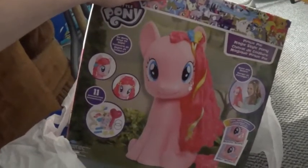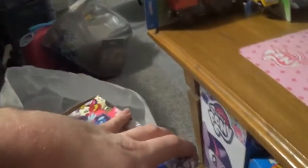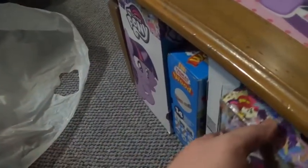Box is a little damaged, but as I recall, there was only one copy of Pinkie and only one copy of Twilight, so it was either get it now or never get it at all. And by the way, this was on the weekend before the series finale, so yeah. Just thought I'd let you guys know that. Still, looks like a really cool item, and can't wait to add it into my collection. I'm trying to move myself out of the way so that way I can put Pinkie under the table. There we go. Yep, she's under there now. Okay, next up.